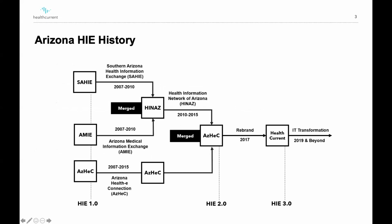Again, Arizona HIE history. Arizona has a rich history in supporting, through collaboration, our ability to better exchange data and interoperability across our healthcare spectrum. Over 10 years ago, we had multiple organizations as RHIOs, Regional Health Information Organizations, and Health Information Exchanges; HIE, ASHEC, and AMI were the primary ones. Over a series of years, the state really came together to bring all of these organizations under one umbrella to look at interoperability through a closer statewide lens rather than a disparate lens.